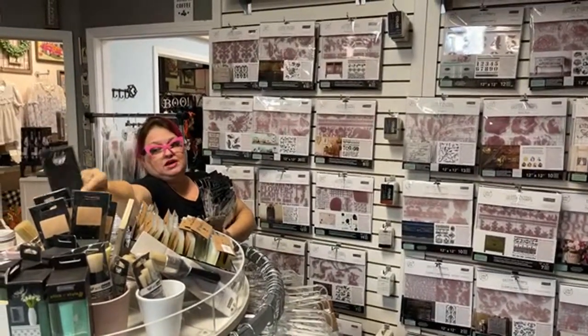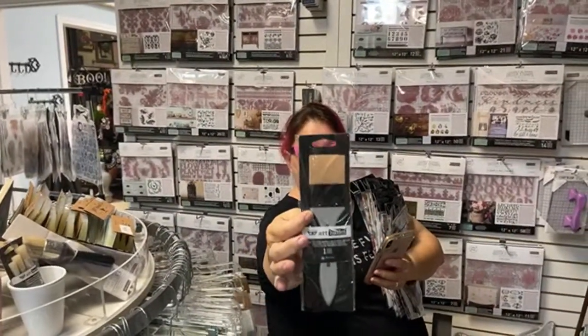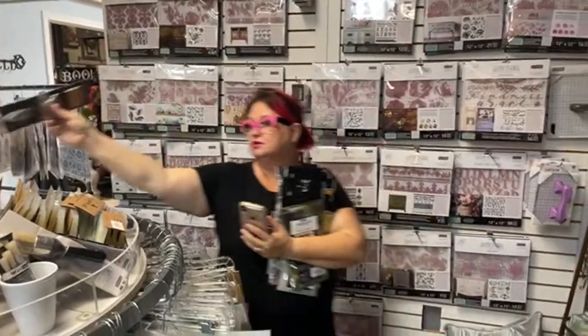These Art Basics, we have a big one and a little one. These are very cool. These are great for adding texture with the chalk paste or doing raised stencils. These are fun. Okay. Love those.